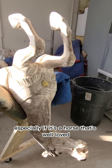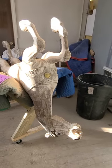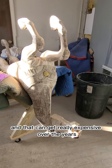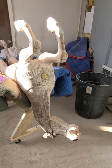especially if it's a horse that's well-loved. The riders will sometimes knock them off accidentally. And that can get really expensive over the years, so sometimes they opt to just cover them up and paint over. And sometimes we get to put them back in.